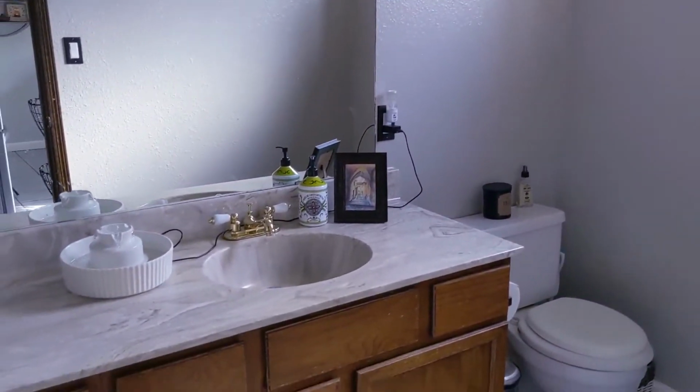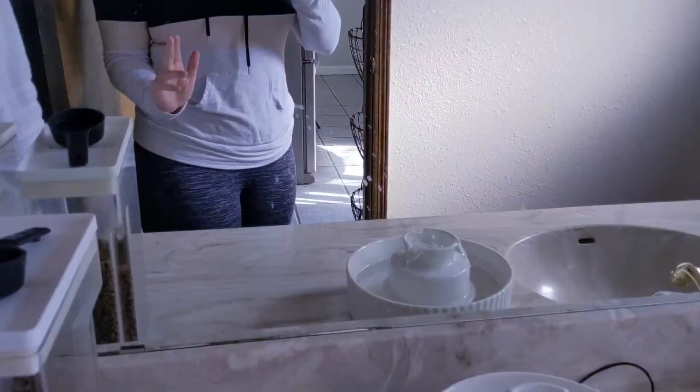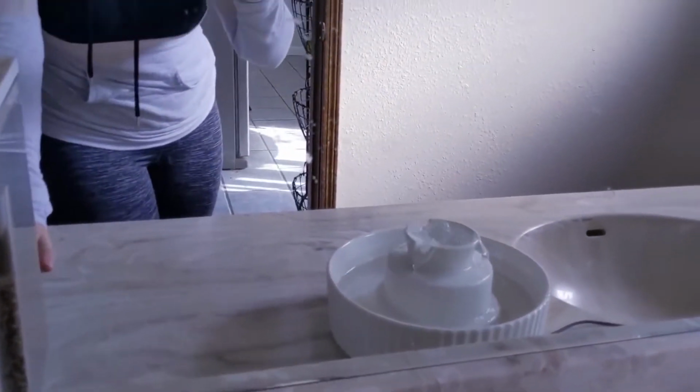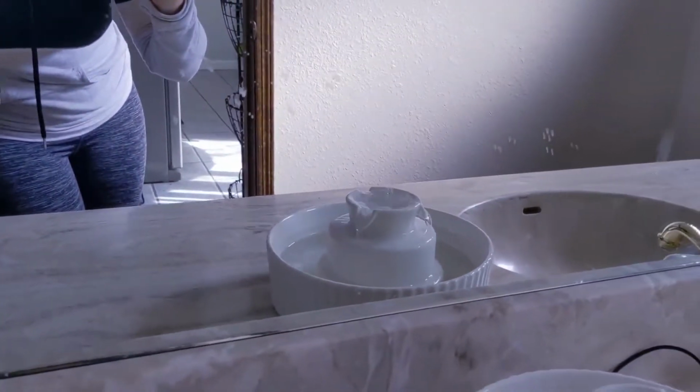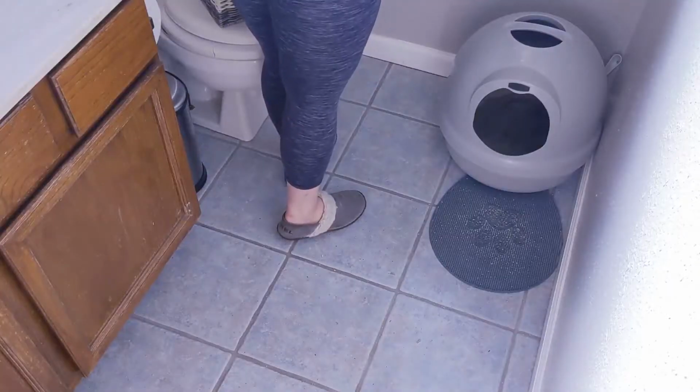Now I am moving on to the half bath. Overall, it isn't too bad. The main problem we have with this room constantly is just the cat litter. That is the cat's preferred litter box. As you can see, I always need to clean that mirror because there are splatter marks from the cats on there all the time.